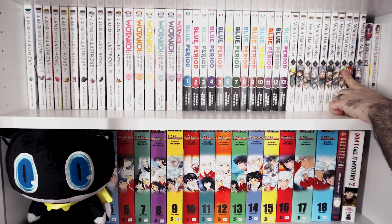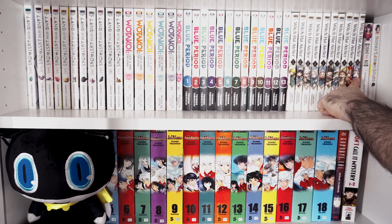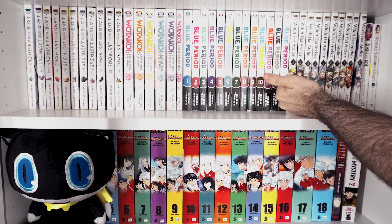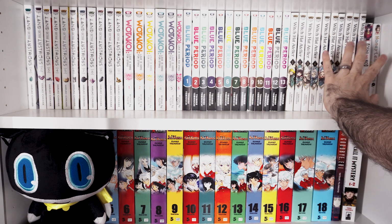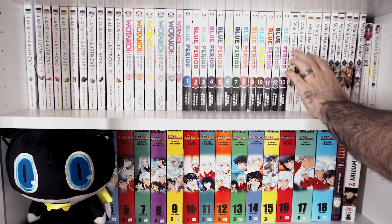Beautiful series. The only reason why it's not number 1 is because this series only has 10 volumes and it just has not stood the test of time yet like the series that is my number 1. So because of that, this would probably be my number 2. I love Witch Hat Atelier. Hands down, anything you hear from my whole collection, you should check out Witch Hat Atelier if you've not already.